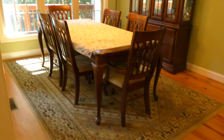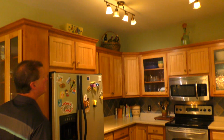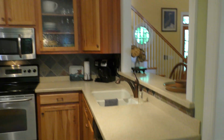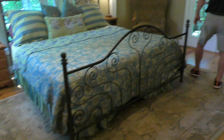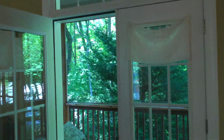Dining room area here, hardwood floors as well. Again, we talked about the kitchen. Got stainless steel appliances with the exception of the dishwasher. I think the cabinets kind of give you that country effect. Master bedroom over here off to the left. Again, the hardwood floors. You also have access to the back deck here, and then the master also has its own private porch, screened in area, which you'll see here.